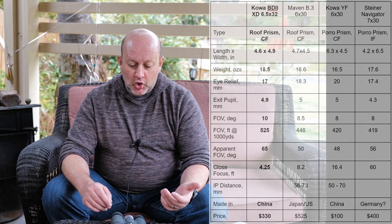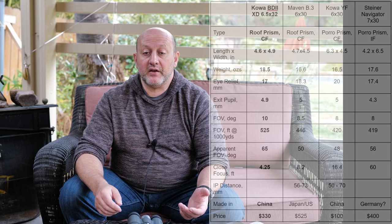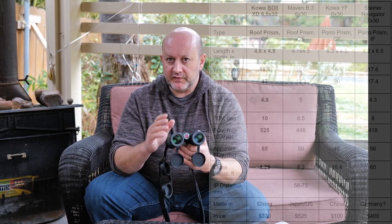As far as optical performance goes, honestly, for $330, these things are amazing. They're literally amazing. Now, they are not perfectly sharp at the edges. On any really wide field of view binoculars, the edges are not going to be quite as sharp as the center, and that's sort of fairly natural to our eyes.